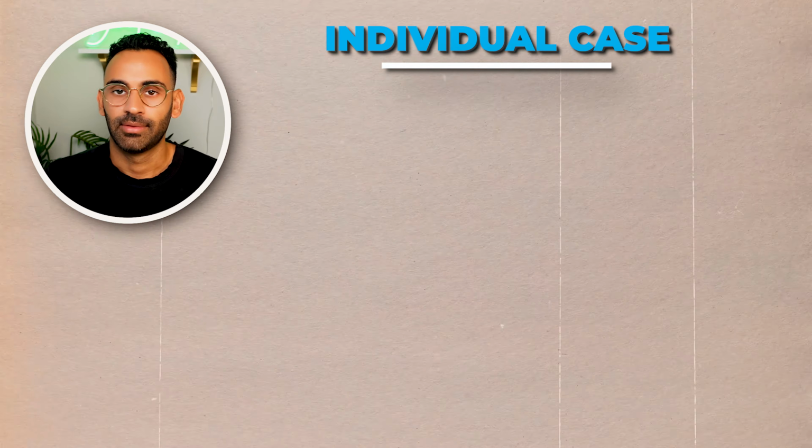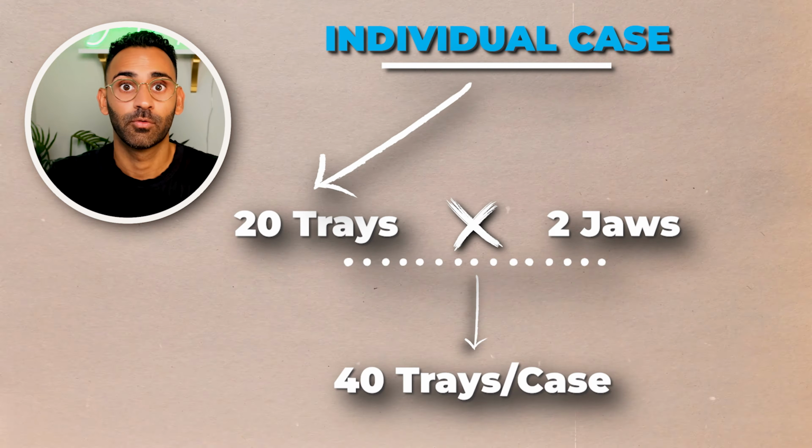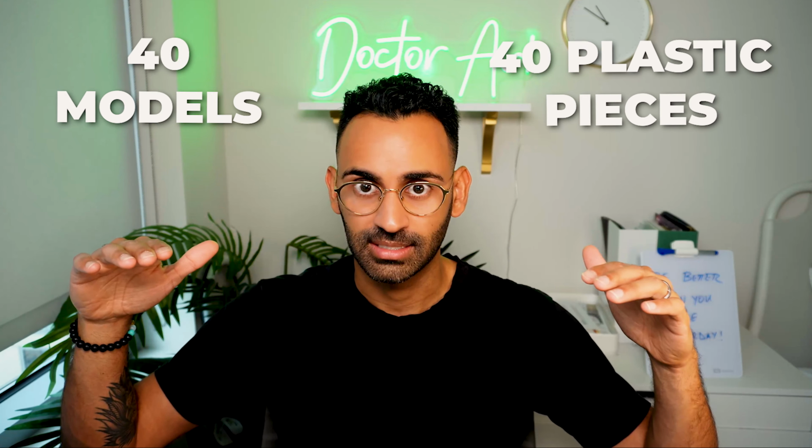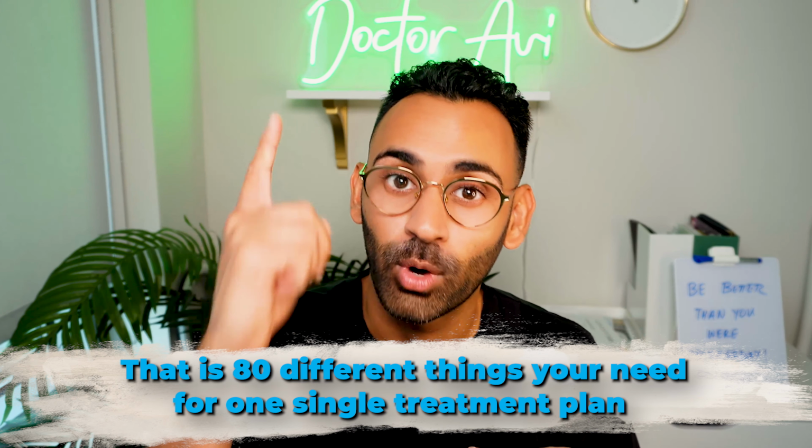So when you are making clear aligners, it requires manufacturing a bunch of models and then vacuum forming plastic on top of that to have each tray made. So on average, each case is around, let's say, 20 trays for 2 sets of jaws, top and bottom. So that's 40 trays per case. And those models are 3D printed, right? So 40 models, 40 pieces of plastic that are vacuum formed onto the models is what it takes to make one case. That's 80 different things that you need for one single treatment plan.